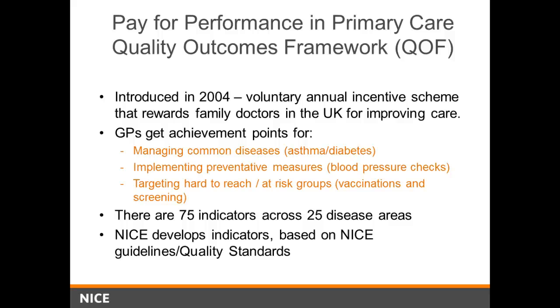Pay for performance is becoming increasingly cited as a lever to improve compliance with guidance. The Quality Outcomes Framework, or QOF, is a pay for performance scheme in primary care, which was introduced in 2004. It is a voluntary annual incentive scheme, and it rewards family doctors in the UK for improving care for their patients. General practitioners get achievement points for 3 major areas: managing common diseases such as asthma and diabetes, implementing preventative measures such as checking blood pressure, and also targeting hard-to-reach or at-risk groups, particularly for vaccination and screening.